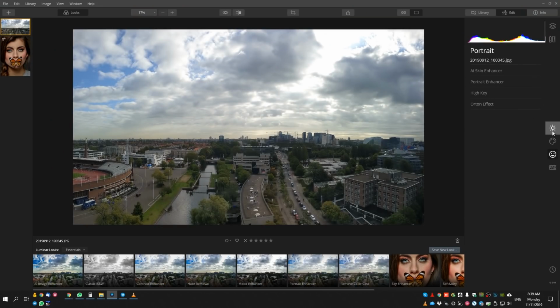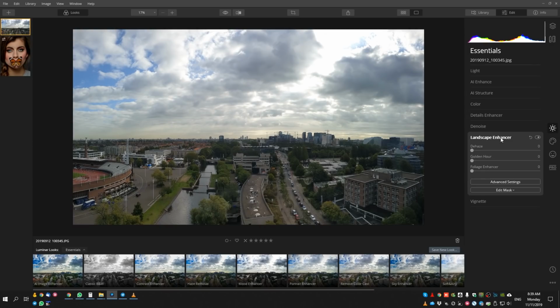So I understand that there are dedicated panels for each type of photo. So what kind of dedicated panels do you have? We have a creative panel for more creative artists. We have a portrait, we have essentials, we have pro for those who want to go advanced editing. So lots of panels for different styles. So for example, what kind of sliders or features will I find in, let's say, the portrait panel? You'll find skin retouching, you'll find creative filters like Orton effect or high key. You'll find a very cool, intelligent portrait retouching or skin retouching filter. It's all there.